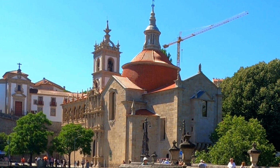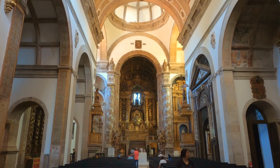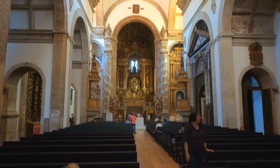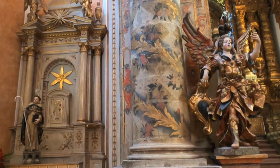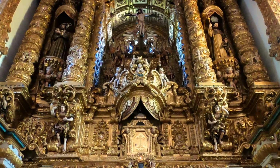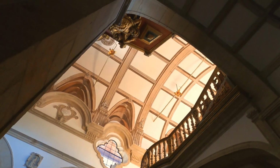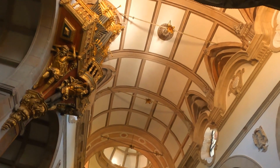The church, built in Baroque style, is a feast for the eyes. The interior is adorned with multiple pieces of woodwork, including altars, statues, and paintings, and features a large-scale 17th century crucifix. No matter what your belief, discovering the beauty of architecture and decoration is always worth it.